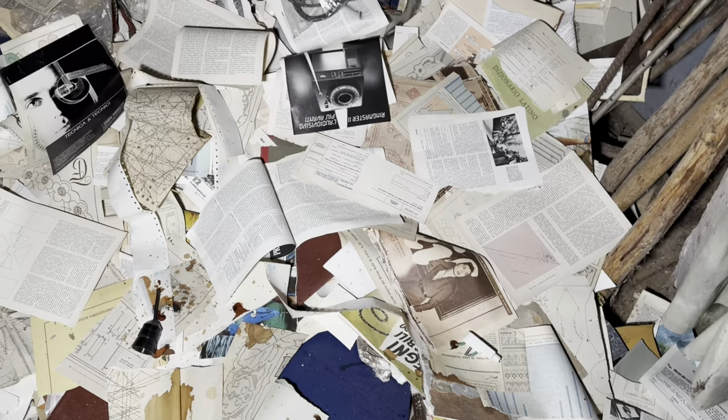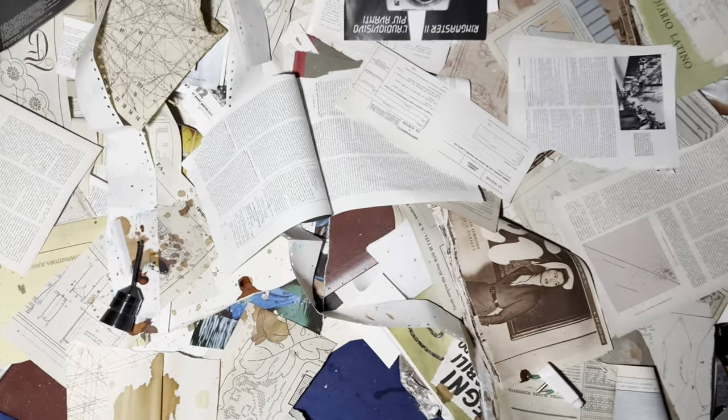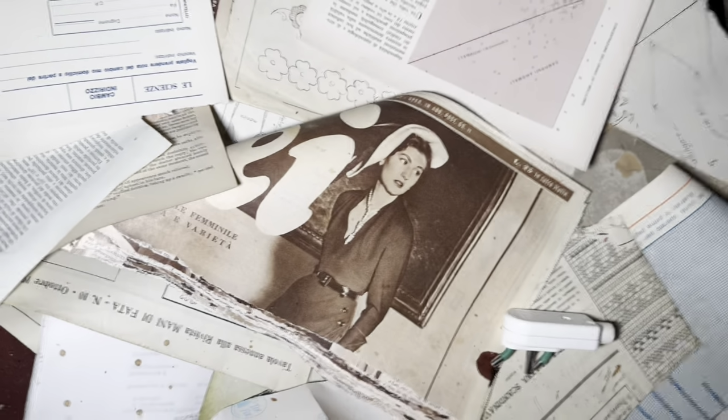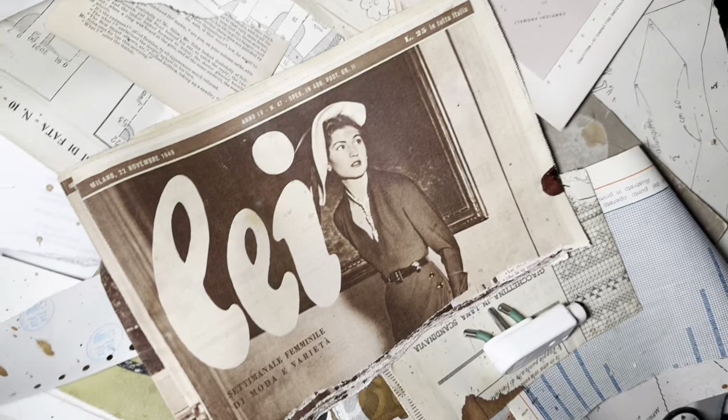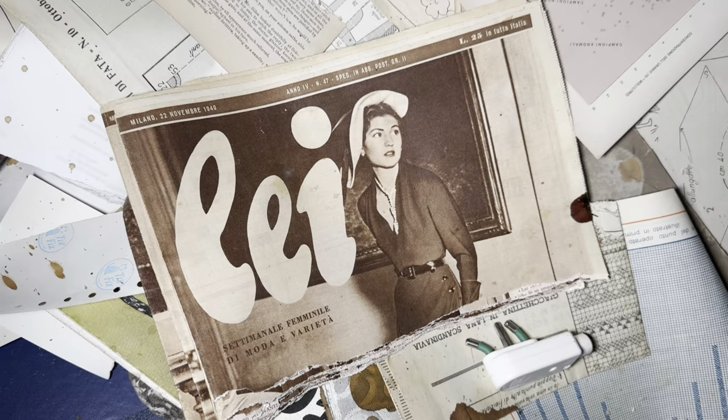Now, I've got to be very careful looking through this lot because there's a lot of naked lady photos behind me. And I'm a bit concerned that there's going to be more here. Oh God, when's that from? Is that old or is it just... oh, 1949, look. Milan, 22nd of November, 1949. It's just been ripped in half.